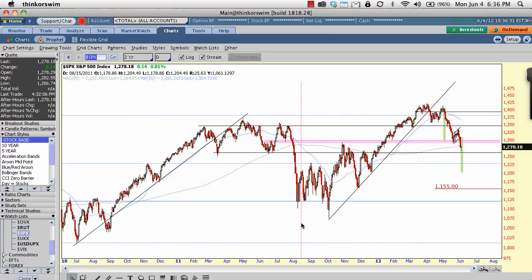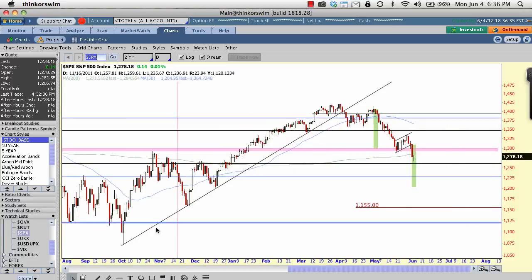And it's always best to never try and catch a falling knife, or at least that's been my experience. Every time you try to catch a falling knife, you end up getting cut. So what I mean by that is that if the market is continuing down, and even though the VIX is high, at least at this point, let's wait and see what happens before we start entering positions, right?